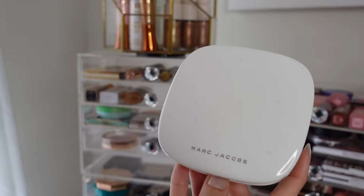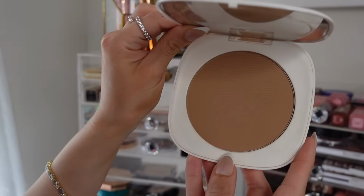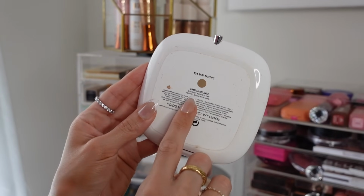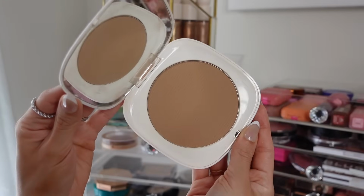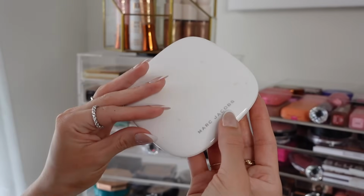This, I feel like I should get rid of it, but I want to keep it because I love this color. It's the Marc Jacobs bronzer. This one is in Tantastic. It's the Omega bronzer, the Coconut Perfect Tan. Oh, I love the color of this. This is like one of my favorite bronzer shades on my skin tone. That's why I'm keeping it, and I love the packaging.